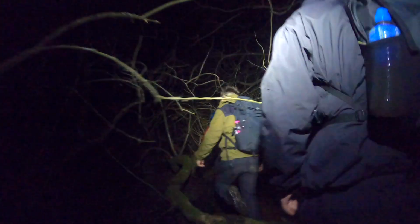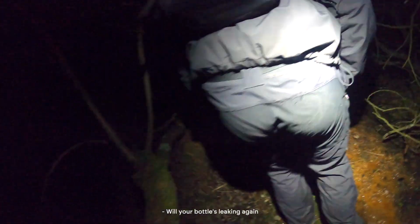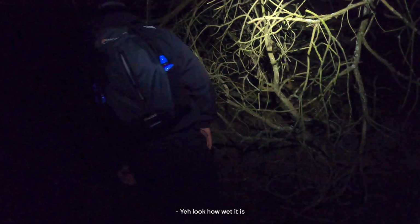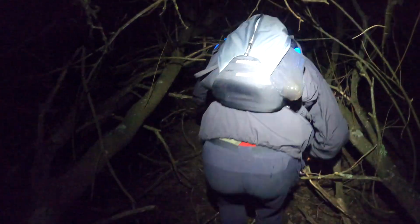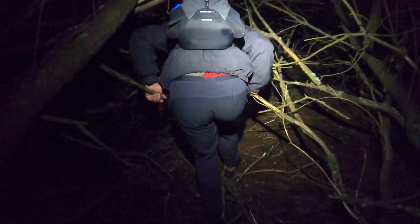So we route through there? Figure out when to get out. Yeah, this is pretty thick. Don't worry. It's a bad start for Wrench. It's a bad start. What, this is in the field? I don't know what it is. It's a bit more forest.